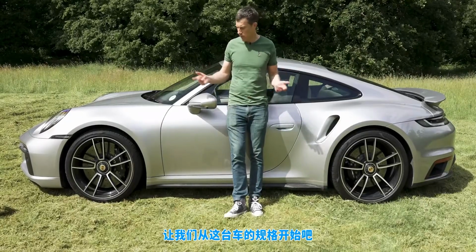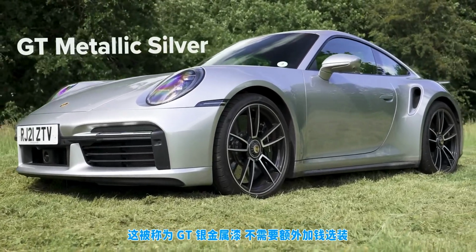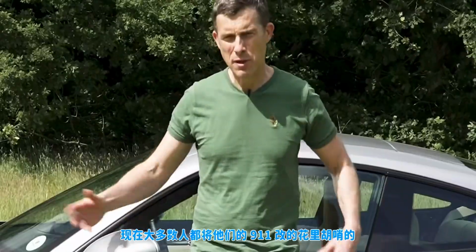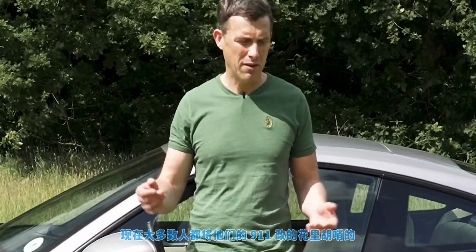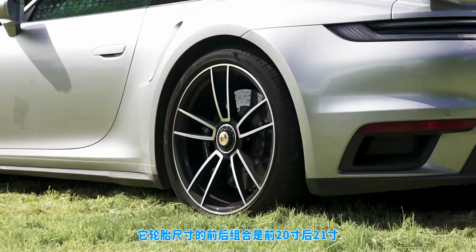Let's start off this video by talking about the spec on this car. It's a rather understated colour, this. It's called GT Metallic Silver. It's a no-cost option. Now, most people have their 911 Turbo S's murdered out. This one's pretty under the radar. It's got the standard wheels on it as well. 20s at the front, 21s at the rear.